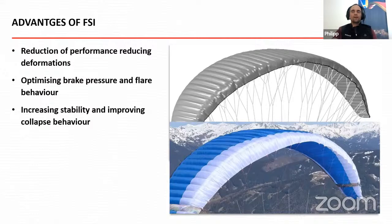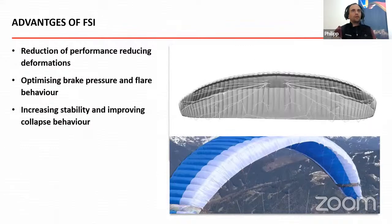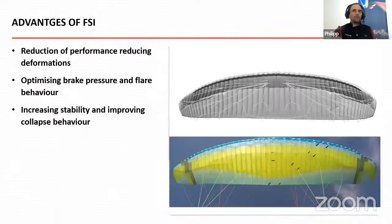So it works very well for predicting the brake pressure. It works very well for predicting the lift, which is produced, but it doesn't nicely work to get an idea of the actual turning behavior of the glider. No. But it works nicely to get an idea of the collapse behavior of the glider.